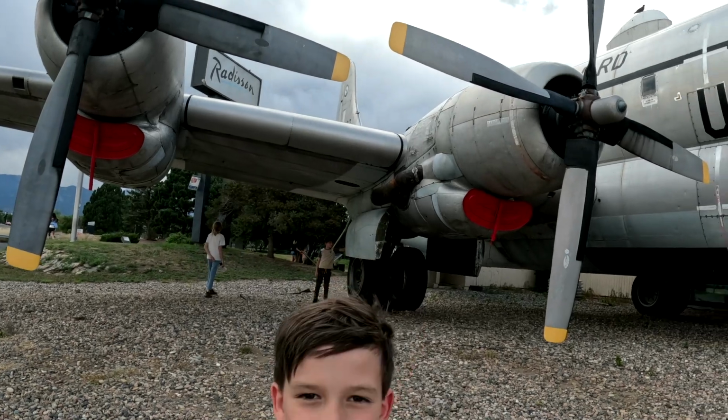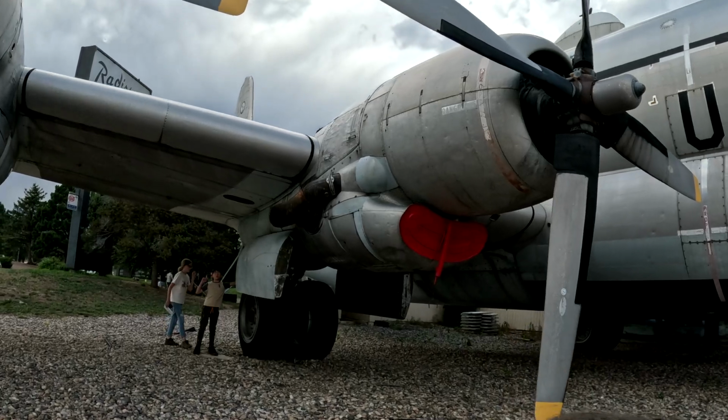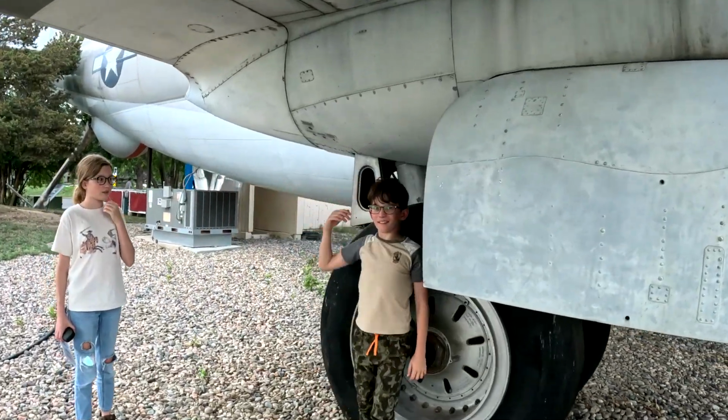Cool, you found some feathers. I think I might find more. Oh, the tire's almost bigger. I know, that tire is almost as tall as you. Let's see if it's bigger than Jerry.